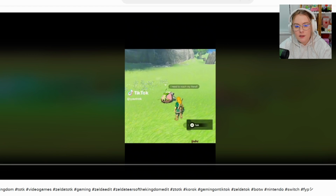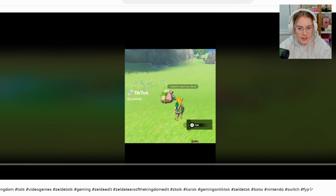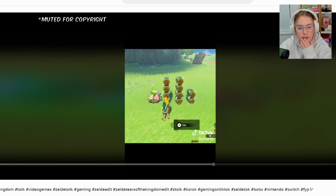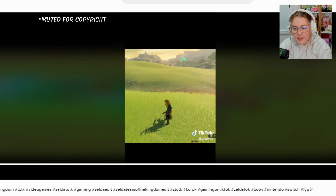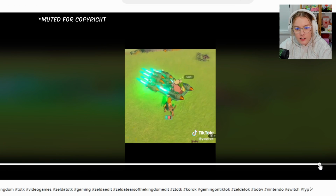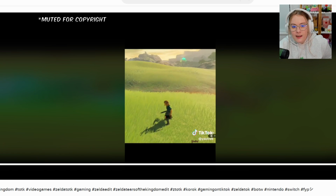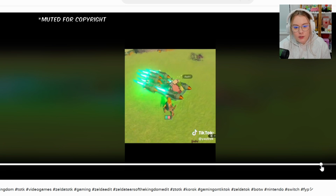Now we have one that's been shared on TikTok. There's a single Korok. Oh, okay, that's a lot of rockets. Okay, they made a whole Star Wars glider. Like, look what they made. It's all jets, and they just went off in the distance. I think they're not even being tortured. They're just kind of enjoying the ride.